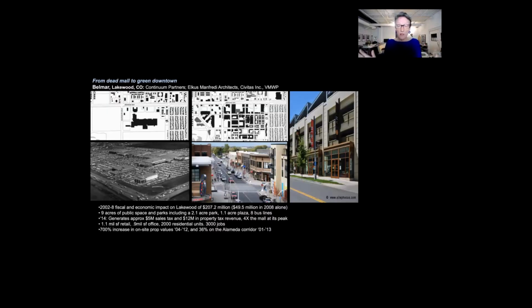More typical is when it's a single property, like a dead mall. So this is one of the projects that we profiled in the first book. Belmar was a 100-acre super regional 1.3 million square foot mall. Here it is at its heyday, probably Black Friday.